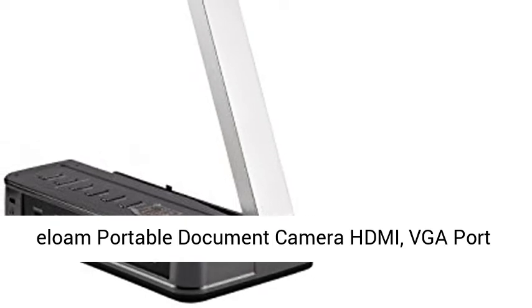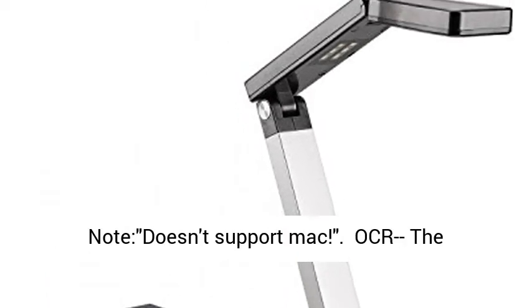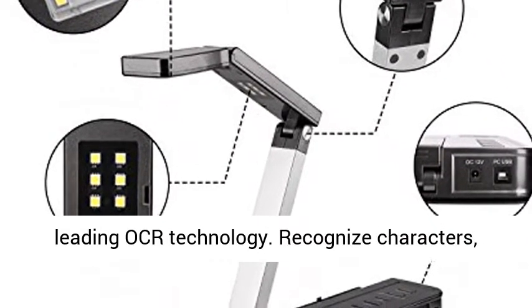Eloam Portable Document Camera, HDMI, USB port, OCR visual presenter for office, school, meeting, training, labs, presentation. Note: doesn't support Mac. OCR: the remarkable recognition technology. Eloam uses a leading OCR technology.